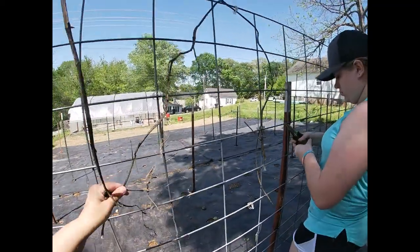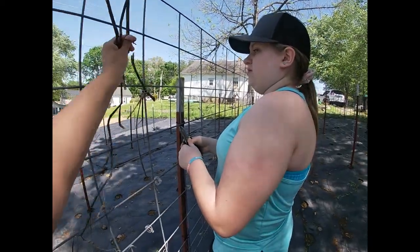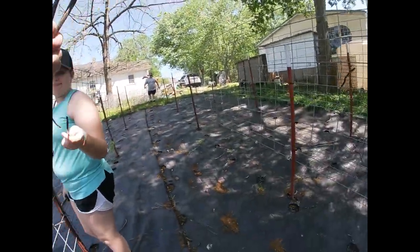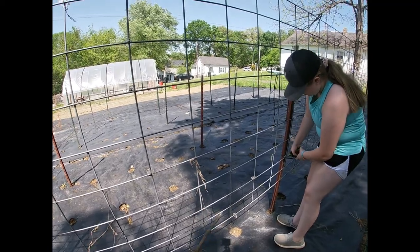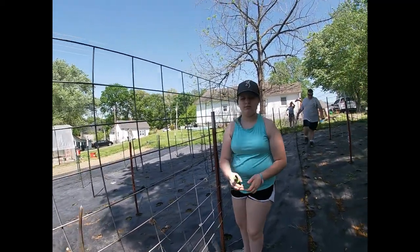And I do want to do a type of trellis a little bit just to support my peppers this year, but I'm not exactly sure how I'm going to do that. So I will be doing something.